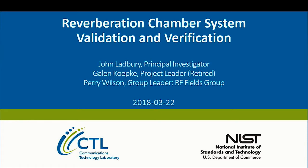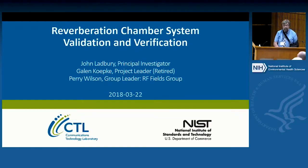Also here today, we have Galen Kepke, who was our project leader when we got involved in all of this, now retired, and also our group leader who could not make it today, Perry Wilson.